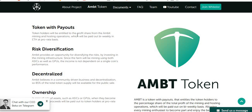Token holders will be entitled to the profit share from the Ambit mining and hosting operation, which will be paid out bi-weekly in ETH on a pro rata basis. So you guys know I love my passive income. This is a true pure passive income play. Basically you're going to invest in these Ambit tokens, and based on the number of tokens you own, you're going to be getting ETH per token.